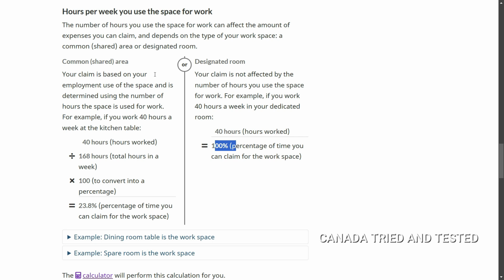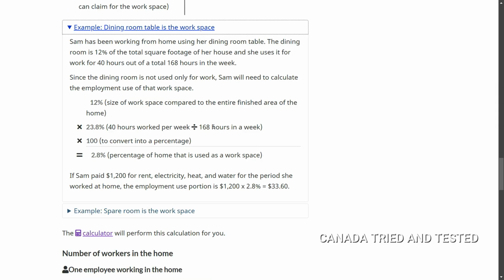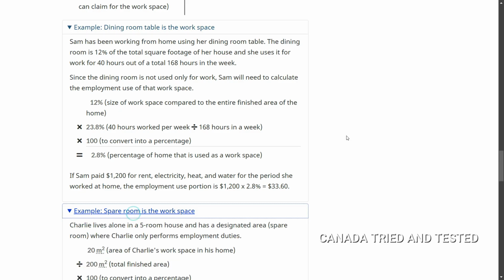So this is the calculation. The same thing has been given as an example. If you want to go and check this part, which is the dining room table as workspace, which is a common shared area, and here the spare room workspace, which is a designated area. Open this. This is the example given here. Same goes for the spare room here.